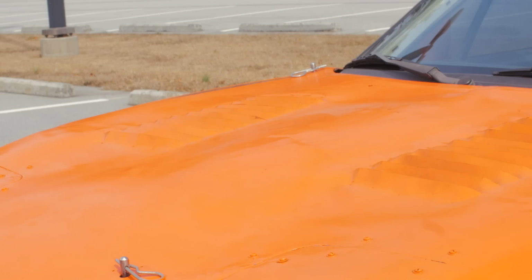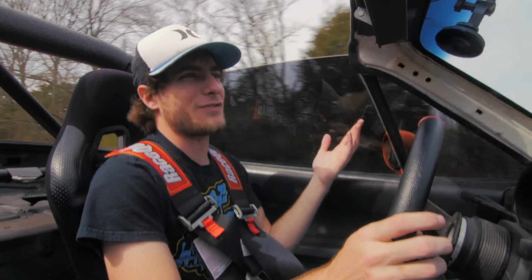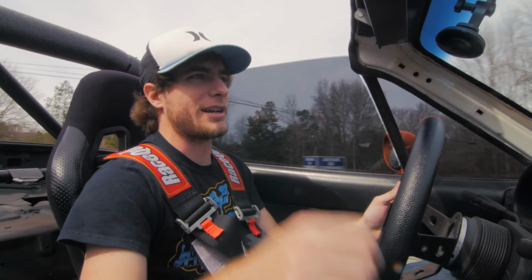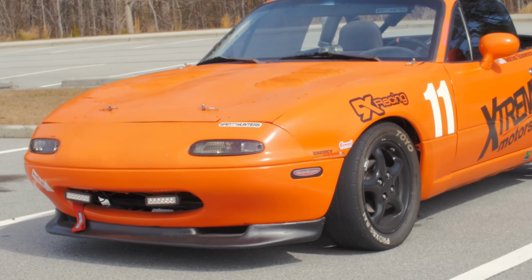You have a hood up here that's kind of crumpled up, but that's okay. Basically what happened was it had hood pins on it, still does, but he just forgot to latch them all the way down, so it flipped up and almost fell off. Then he went home and hammered it out and it was fine. While he was hammering it out, he said, I should just put scoops on it because I don't care about hurting the bashed up hood.